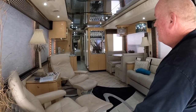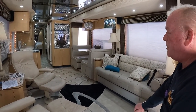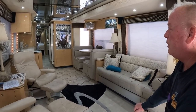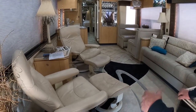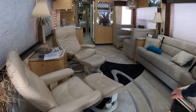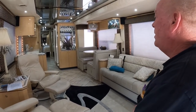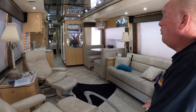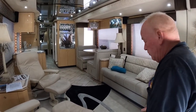Otherwise, it's good neutral colors and is a good floor plan. A lot of options in it too, depending on how people are going to use it. Some people love the two seats. Some people like the extra space up there with only one seat. So there's a ton of options in here, depending on what you like and how you want to use the coach. Hey, well, let's walk through it a little bit here.